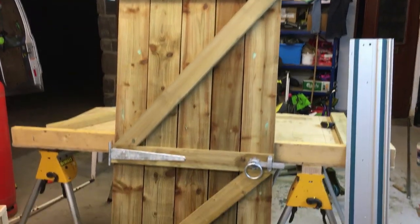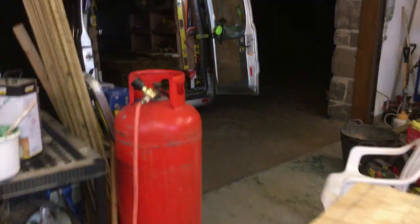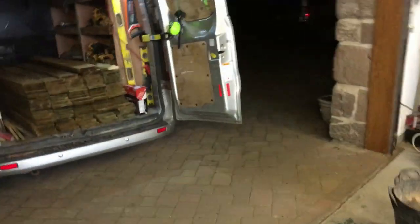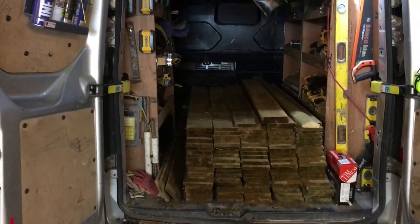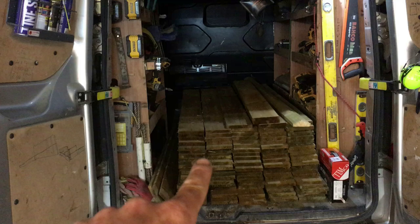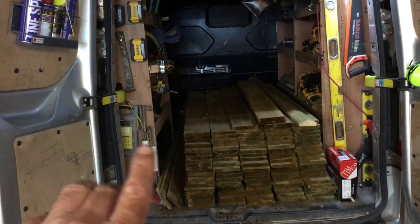But basically that's the rear side of the gate. I've also just been loading my van for tomorrow. I've already fitted about 60, as you've probably seen earlier in this video. So the plan is to fit these front and back tomorrow, to fit the gate, and then fit the capping rails, which I've got up there.